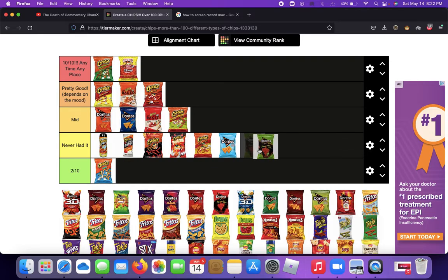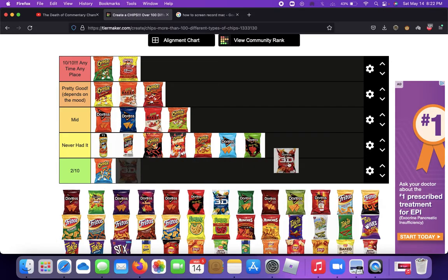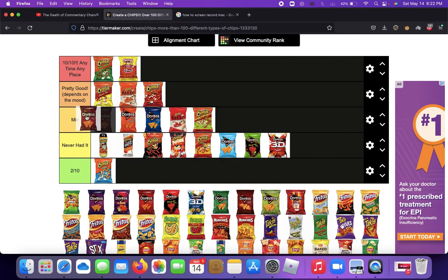I don't think I've ever had this one. I don't know what that is. I think this is a spicy Dorito. It's been a long time since I had it. I don't even know if that's spicy or barbecue. I think that's spicy. The spicy ones are pretty good, honestly. I'd put them above, if that is a spicy. Oh, these are the Dynamite Sticks.